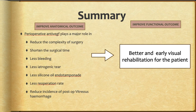Now, in summary, anti-VEGF before surgery is almost a must nowadays in most vitrectomy cases, as it helps to improve the complexity of surgery. So, in return, of course, it will improve the functional outcome of the patient. So, making diabetic vitrectomy less traumatizing to the surgeon as well as to the patient.